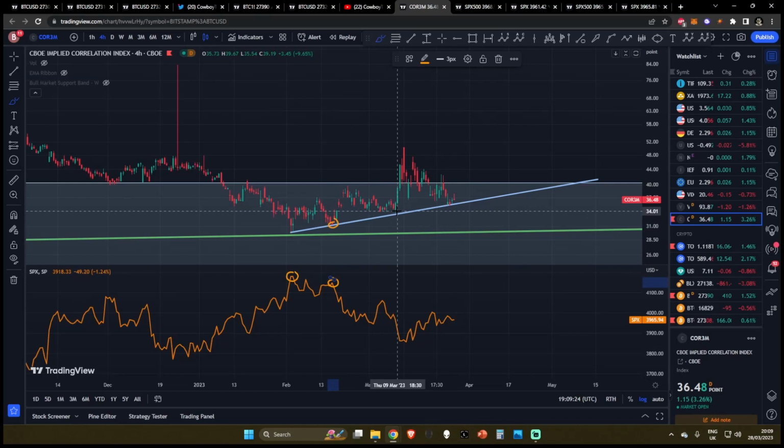You can see a lot of tops have beautifully, more or less, been formed over on here. You can actually see the touch of this trend line on the implied correlation isn't where the top was formed. The top on the S&P 500 actually correlated to where the implied correlation was bottoming over here on this range. Then you can see quite recently we've been topping out for the S&P 500 round about here, and the implied correlation index is bottoming right on this trend line right now.